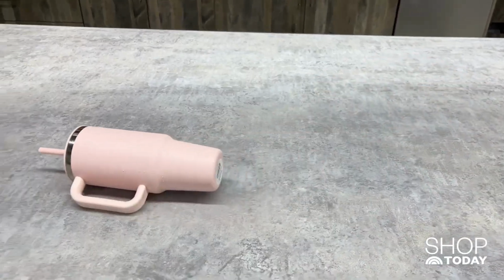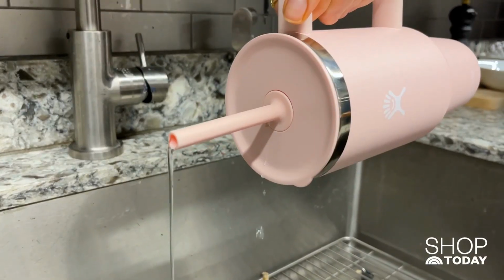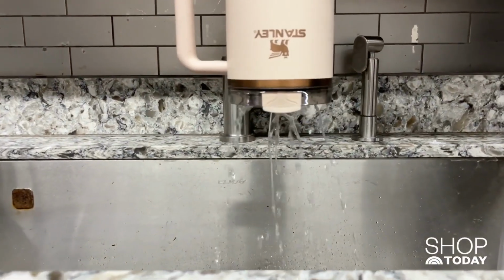We filled both water bottles to the top with water and knocked them over 3 times with the same force. We also tilted them over a sink at 90 degrees and at 180 degrees to measure how much water spilled out. The Stanley ended up having more spillage than the Hydro Flask.